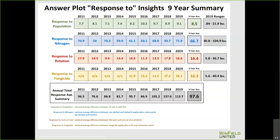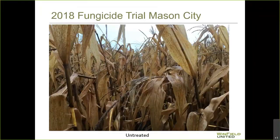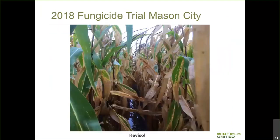For example, here is a picture from our 2018 fungicide trial in Mason City. Here's the untreated check. No fungicide was applied. You can see we're starting to lose some of that stalk integrity. It's really starting to die very, very quickly. Next plot over, this is actually the Revysol molecule. Back in 2018, Revysol was brand new, not yet to market.